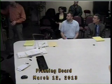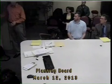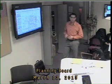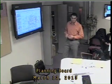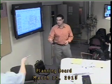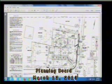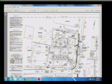Well, in any event, I just want to zoom in here if I could. It'll be a little easier to see. I'd like to focus the attention on this access drive here. If you recall, our original plan was to bring the access drive straight out in line with our internal access drive and also in line with our restaurant across the street. It's not in line anymore.